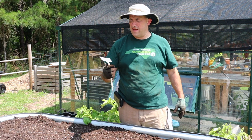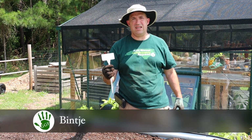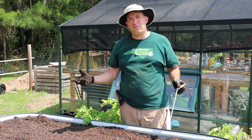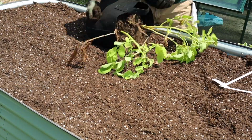So the last 4 bags are the Bintje. I'll put the name here. I can't pronounce this. Bintje. Never grown this variety either before, so we'll see what we get. 4 bags, let's do this.